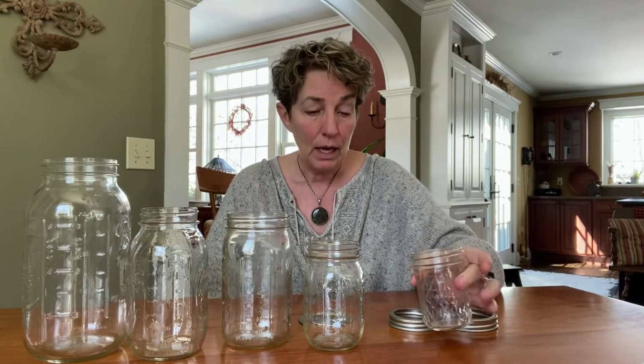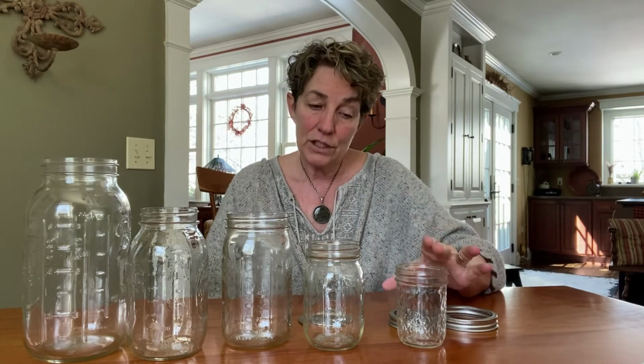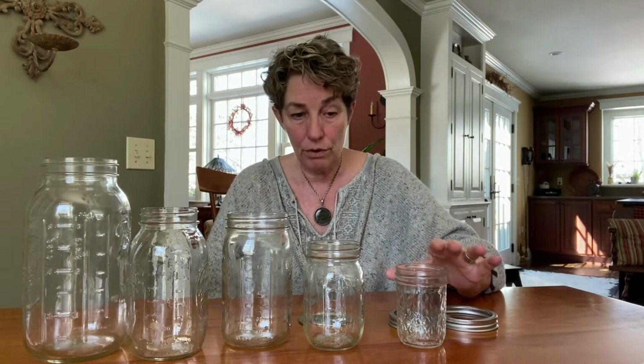So when it comes to mason jar size, there's really only two factors you have to consider. One is the capacity, or how much the jar itself will hold. And that's typically within ounces and cups, and it's easily converted into mLs. And the other factor you need to take into consideration is wide mouth and regular mouth.